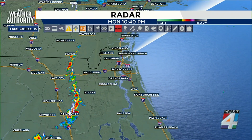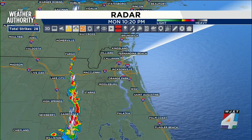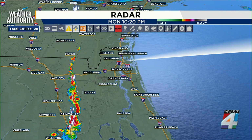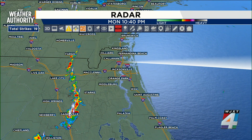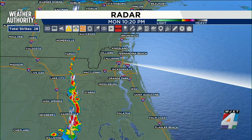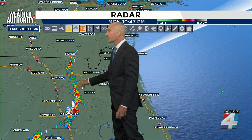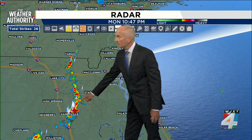We'll begin with our radar and the lightning strikes. I've got this into play here just so you can see. We had them get up to, I want to say it was about 36, 38 or so. And then over the last 10, 15 minutes, you can see that they continue to wind down. At last check I was showing you, we had 11 that were left on the board.